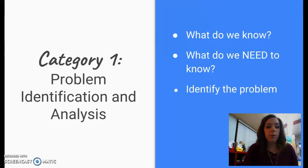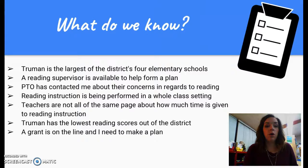So looking at our problem identification and analysis, there are three areas: what do we know, what do we need to know, and then overall identifying the problems. So for starters, what do we know? Truman is the largest district elementary school. We do have a reading supervisor that's available to help collaborate with me. The PTO has reached out about their concerns.